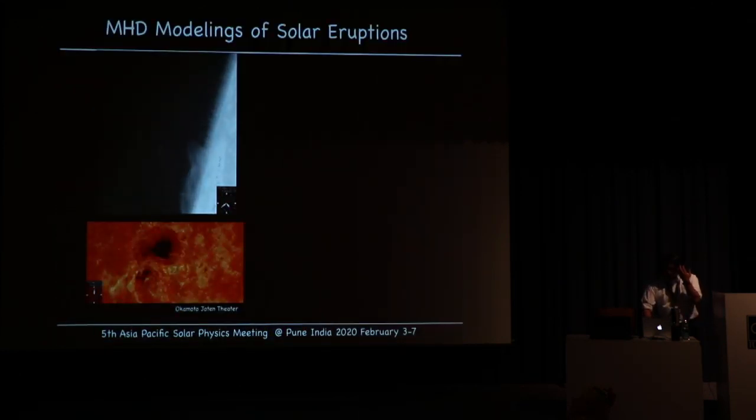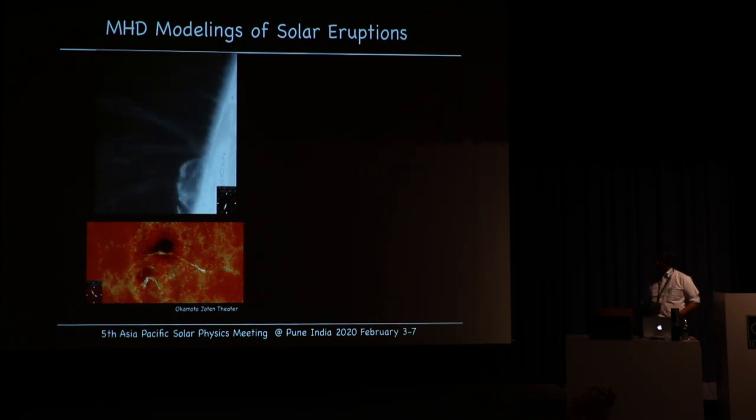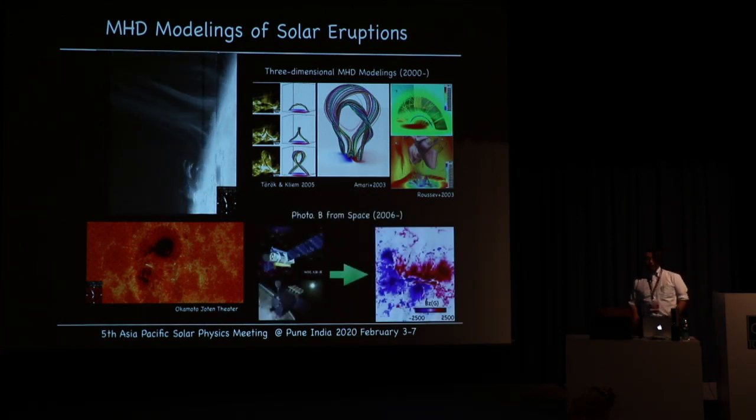So as you know, the solar eruptions are attractive phenomena observed in the solar corona. Since around 2000, many three-dimensional modeling efforts have been made to understand the solar eruption. And fortunately, since 2006, we can get highly accurate observed photospheric magnetic field from space observation. Then we had a chance to take into account the photospheric magnetic field in the MHD simulation.